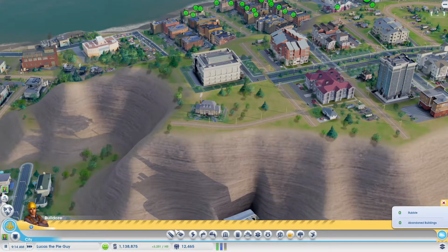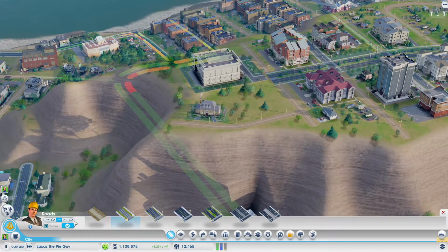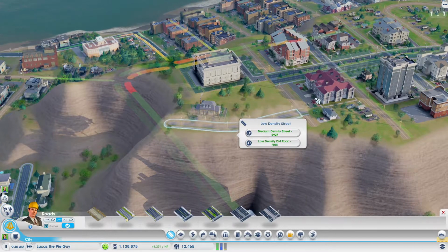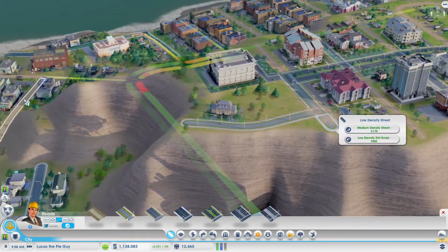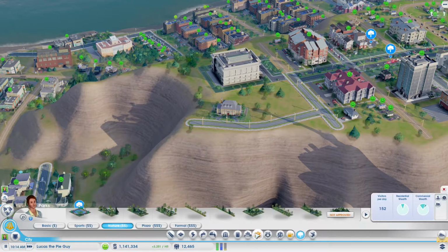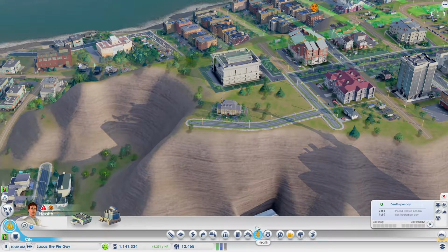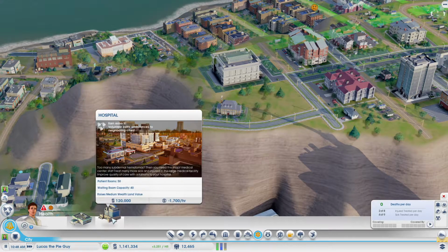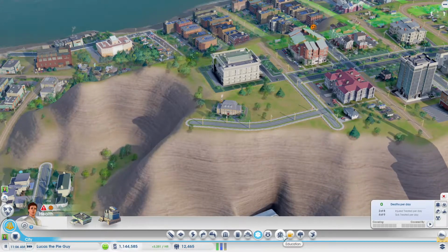And then we'll go ahead and upgrade this. It'll stay low density, but it'll be paved. Because of course it will be. And then what can we do to spruce this area up a little bit? What's our clinic doing? Lots of health issues. Well, get going. Fix things. I could put a wellness van here. I'm just not that worried about it. It's only 12,000 people right now.